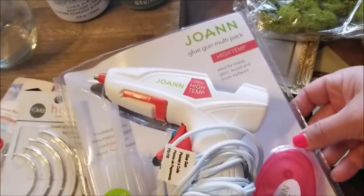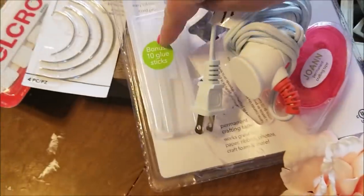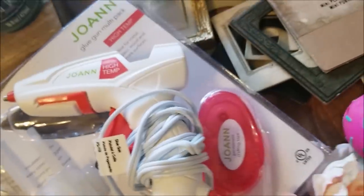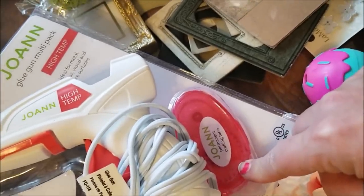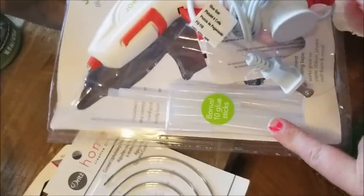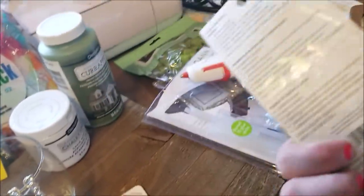There is this glue gun multi-pack. It's got permanent crafting tape, a whole bunch of glue sticks, and the high temp glue gun that we're going to have to test. Even if it doesn't work, that's all right because we're still getting this crafting tape and these glue sticks. There is this package of curved upholstery needles.